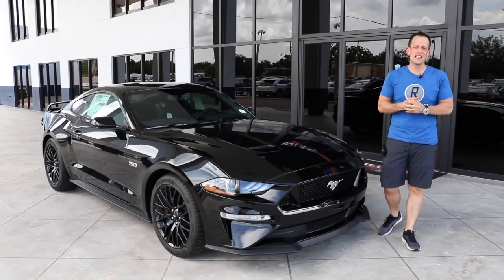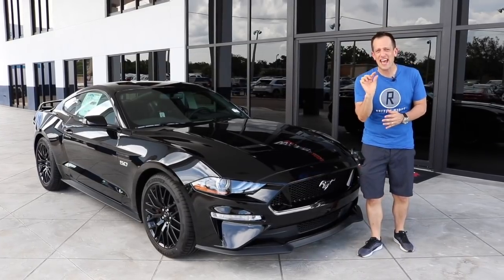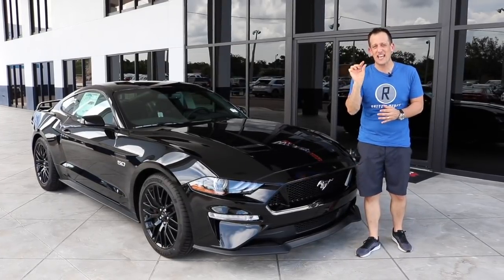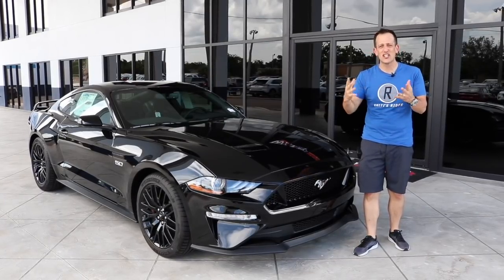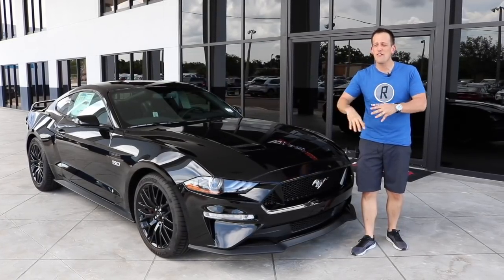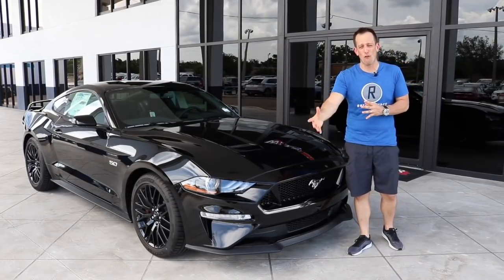All right, guys, so you can see that the 2019 Mustang GT, even with that extra new addition, that Auto-Rev Match downshifting, it really is such a nice piece of technology to have that is just gonna make the whole driving experience that much more for you.